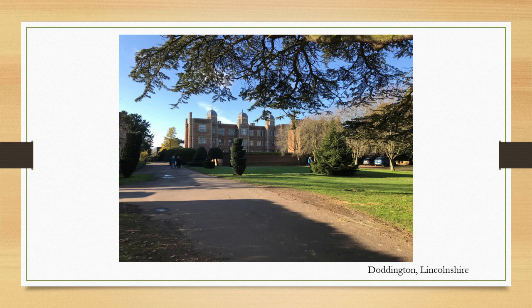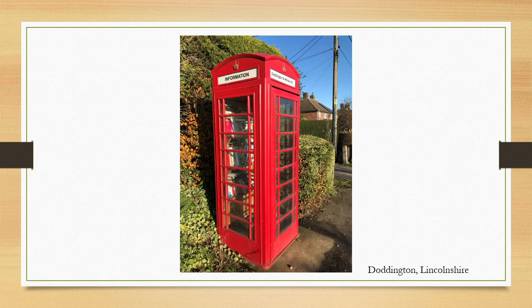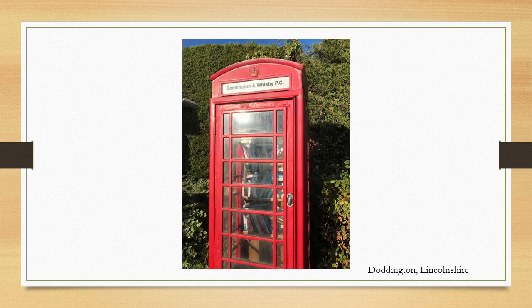Moving back over the border from Nottinghamshire into Lincolnshire and heading towards the city of Lincoln, we come across the village of Doddington, and the village is dominated by the impressive Doddington Hall, and its farm shop and cafe were a welcome stop on my travels. The phone box is just around the corner from the hall, and given its location on a busy route into Lincoln, as well as its very large selection of books which were absolutely crammed into the phone box, I wondered whether this might be one of the more frequented phone box libraries.